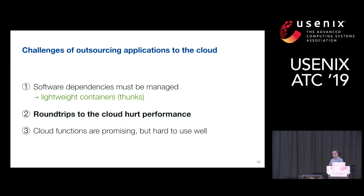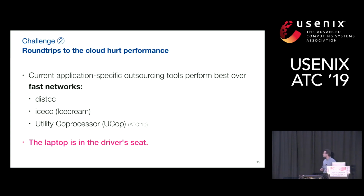So OK, our solution for managing software dependencies is using these lightweight containers or thunks. The second problem that we have in outsourcing is the round trips that we have to the cloud. You're sitting in a coffee shop with bad Wi-Fi. Your latency to the cloud is huge. So you want to minimize the communication that you have between the cloud and your laptop.